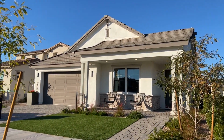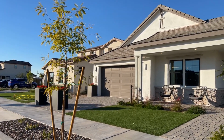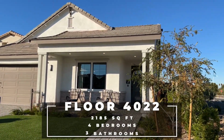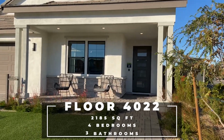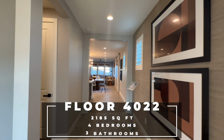I'm sharing a gorgeous new construction house by Shea Homes in the community Jorde Farms. This is floor plan 4022 and is part of the Ascent collection. It's 2,185 square feet, 4 bedrooms with 3 bathrooms.